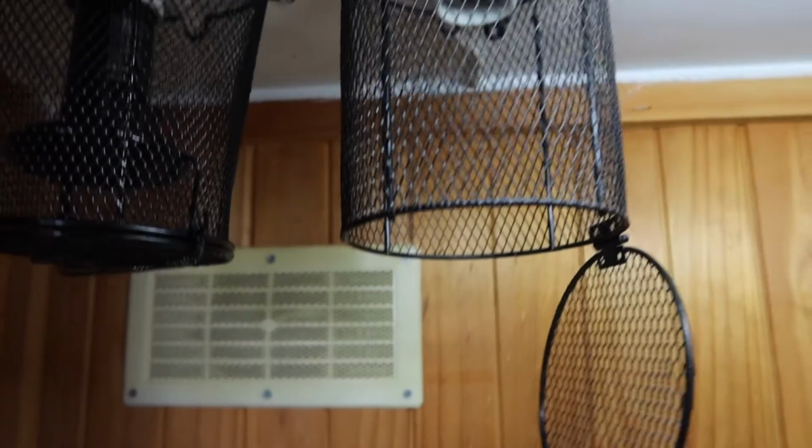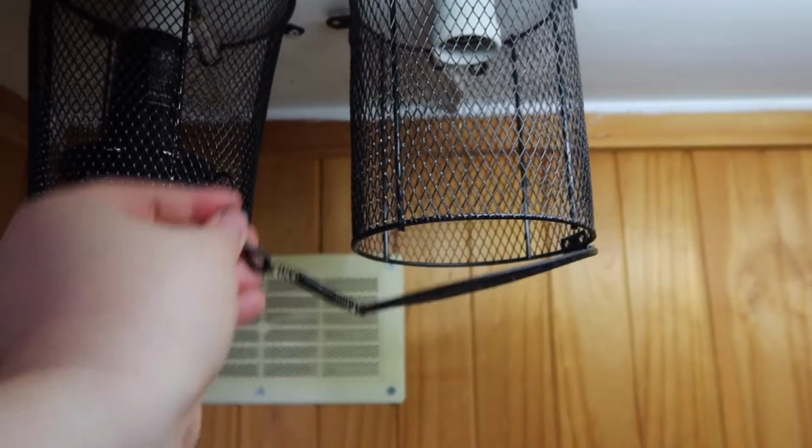So this one was probably hooked back just a little bit loose so that he could squeeze in and get around his heat lamp. I did find him there, and the heat lamp was cool, like it wasn't really on, but he has managed to sustain some burn injuries from that.